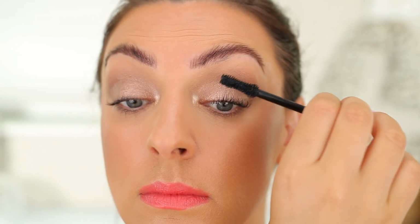I've been trying this now for a week or so. I've tried it a good few times, so I know what we're dealing with. I know how it wears. I know how it comes off, which is a question that a lot of you guys ask me, and when I do a first impressions, I don't know the answer to, but I do know the answer with this one because I've been trying it for a good few days, so I can give you the full tea. So let's get on with the application.